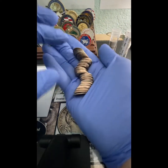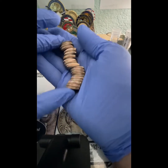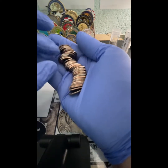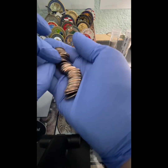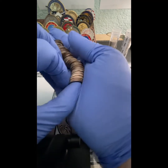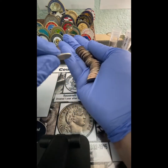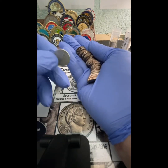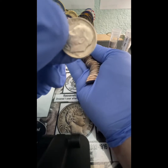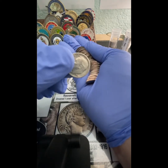All right, so what I look for is silver, and it doesn't seem like there's any silver readily available here. Here's a couple here, but I could tell just by looking at it, it does look shiny, but they're clad. So I'm going to stick a silver one in here just to try to show you the difference. This is a silver Roosevelt dime, okay? As you can see, this is dated 1964.